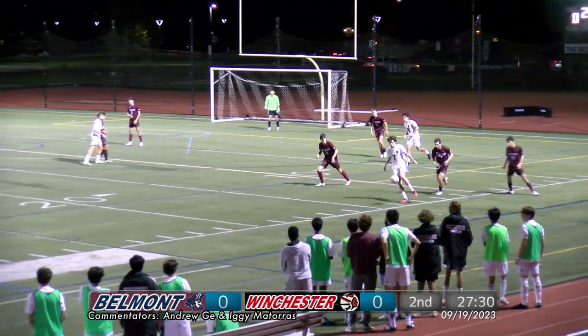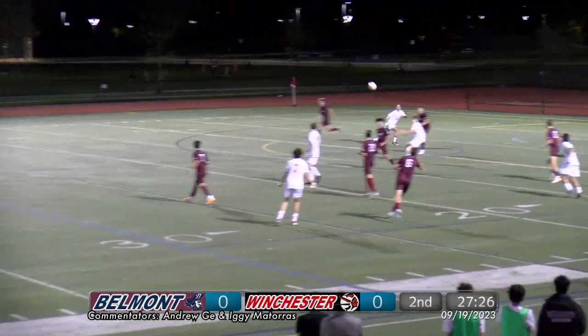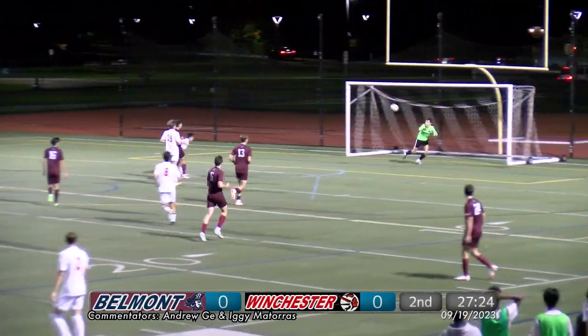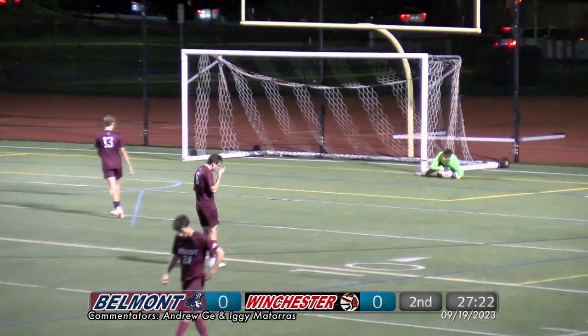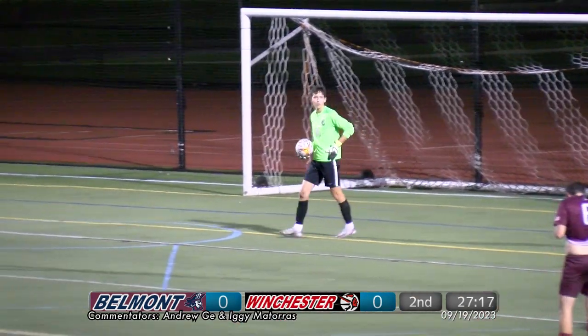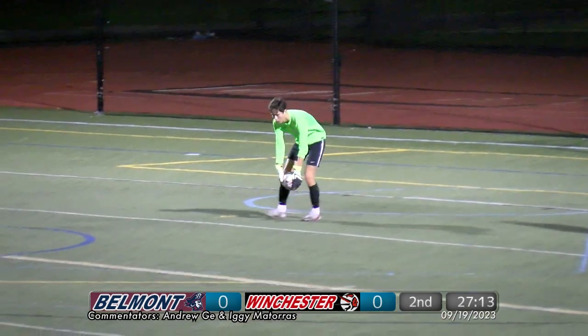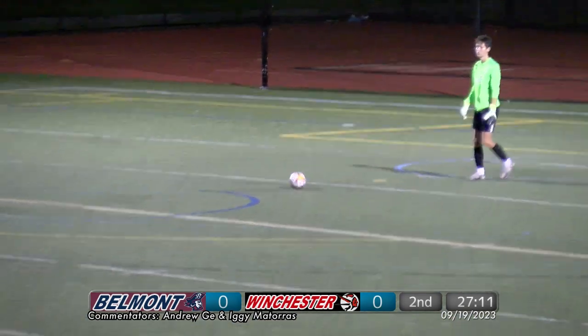And Winchester with a throw into number 7, the captain. Number 7 under heavy pressure by Sam Koosman. What a ball inside. Header. Saved by Thomas Borkowski. Brilliant. Round of applause in the stands for him. And Thomas will roll it out for a kick.